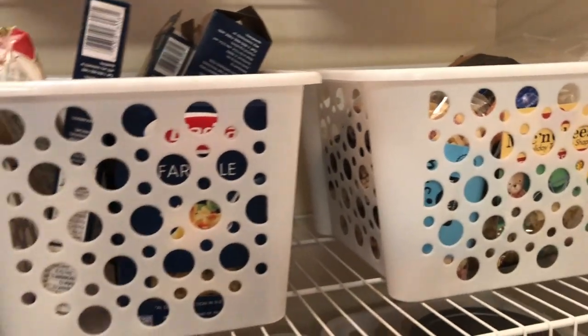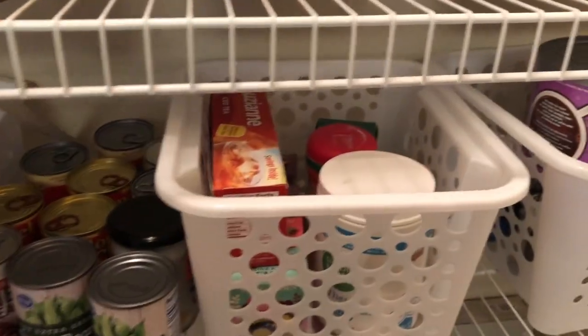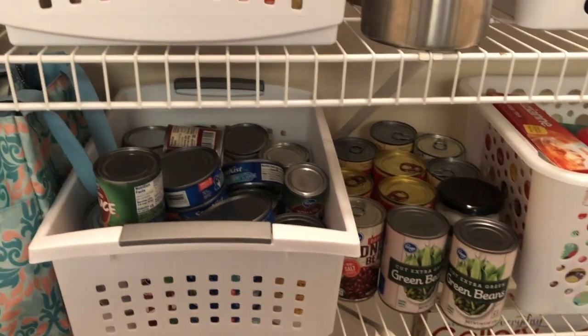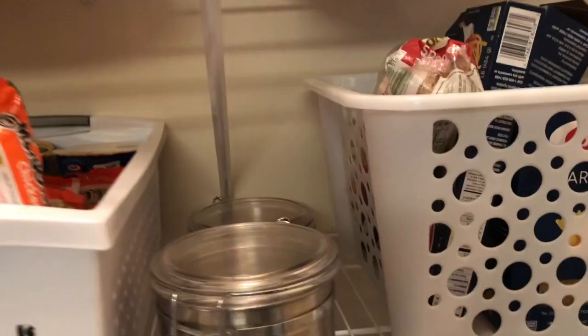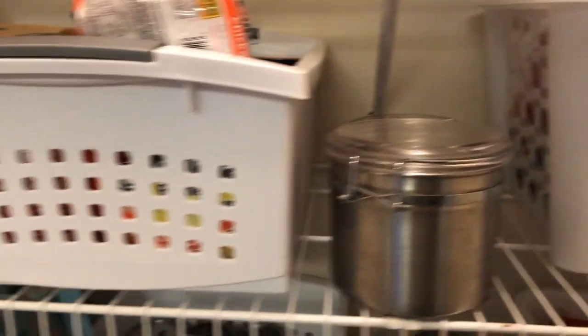I have 2 containers of pasta, and we don't normally have that much pasta, but my daughter's school sold pasta as a fundraiser, so later one of those bins will become something else. The cans, I'm not 100% happy with the storage for the cans, so I may find something different. And then I have these stainless steel containers, and I'm not sure yet what I'm going to put in there.